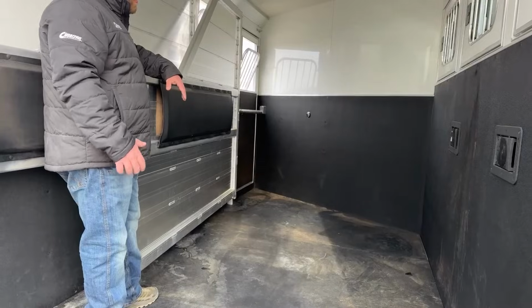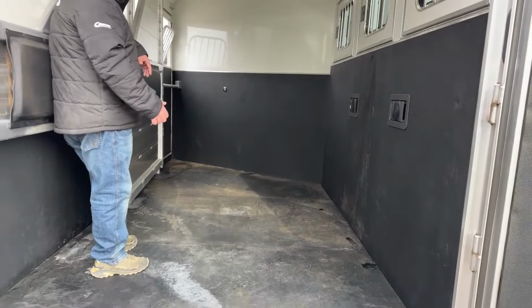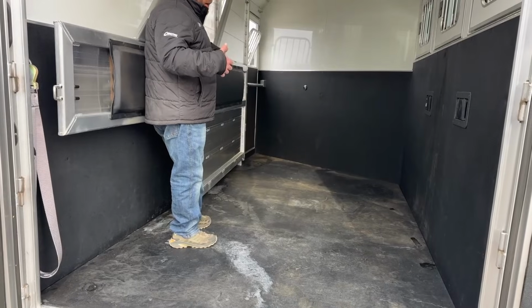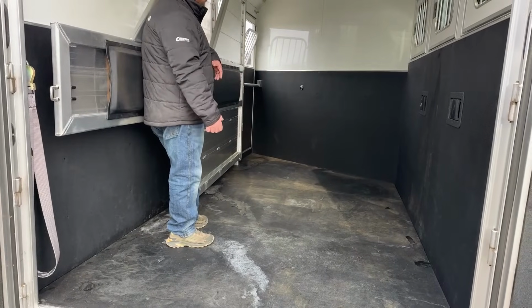Looking around the trailer too, you'll see kick mats on all surrounding walls. We've got them on hip side, we've got them on that partition wall, and then behind me as well, behind these folded over too. So we're going to keep all those walls protected and extend the life of this trailer quite a bit.